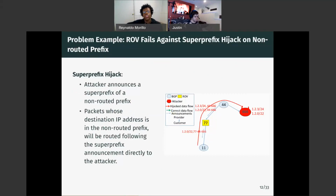And now the superprefix hijack. This is when the attacker announces a superprefix of a non-routed prefix. The superprefix in this case is this /22, and the non-routed prefix in this situation is the /24. The attacker is going to show the announcement 44, and then it's going to show that 77, 77 being ROV, and assuming that there is a ROA for at least the /24.